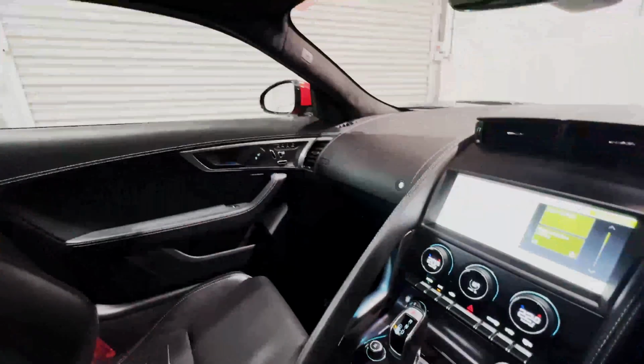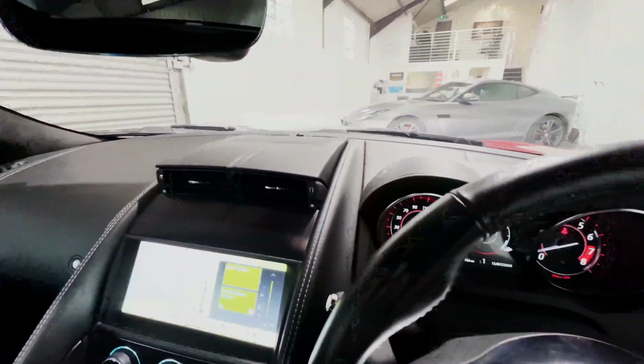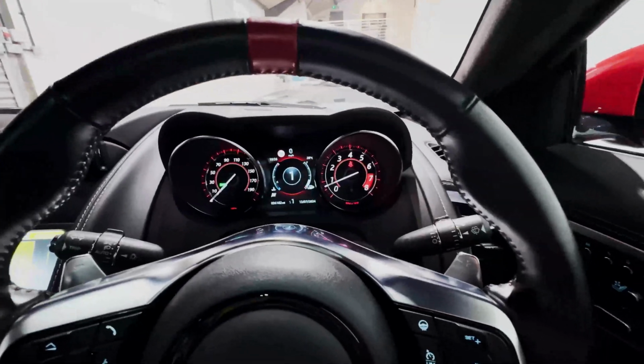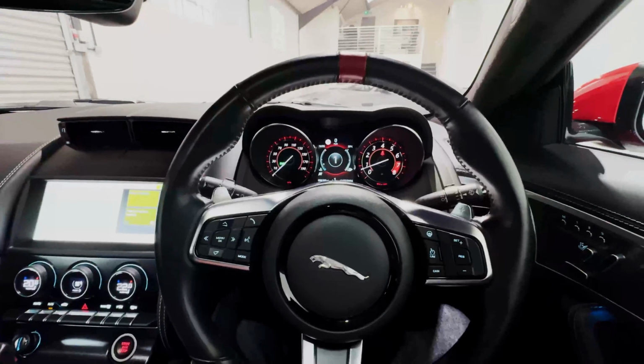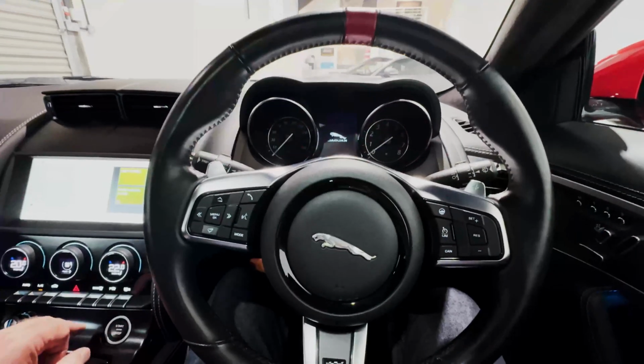Everything around the cockpit in just stunning order. This car has been so carefully looked after. It's well up to our retail standards. Everything just in beautiful condition throughout, with no wear, no blemishes to remark upon at all. Let's switch off and take a look in the boot.